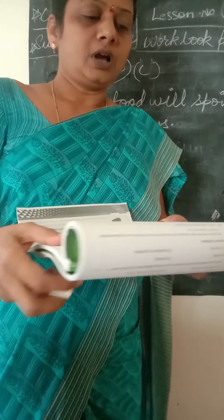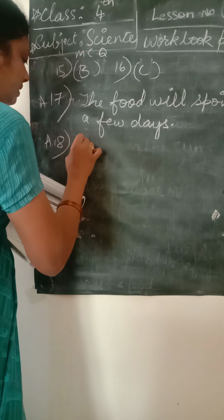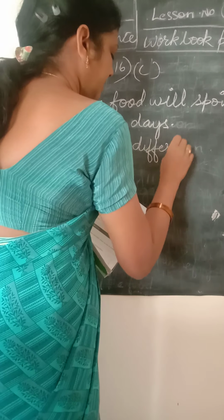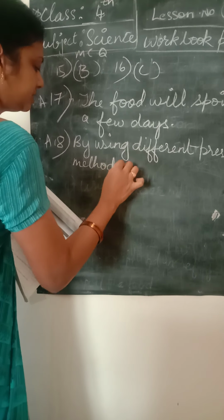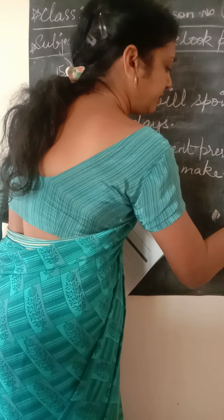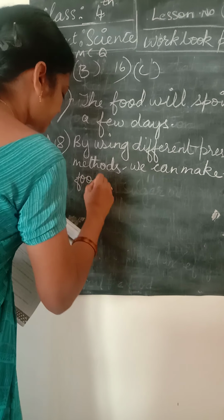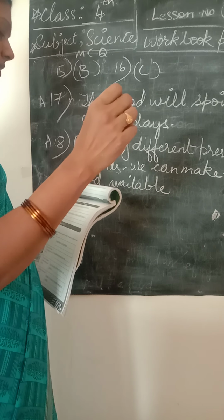And the 18th one, children. How can we make seasonal food available throughout the year? By using different preservation methods, we can make seasonal food available throughout the year.